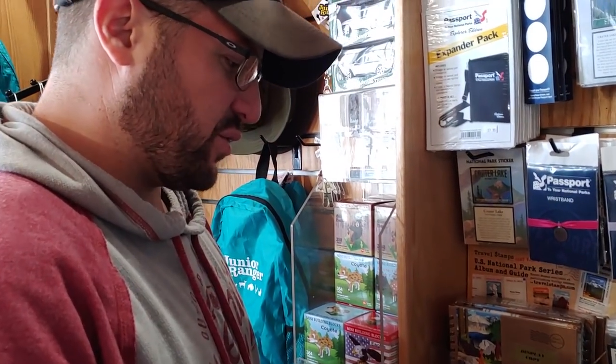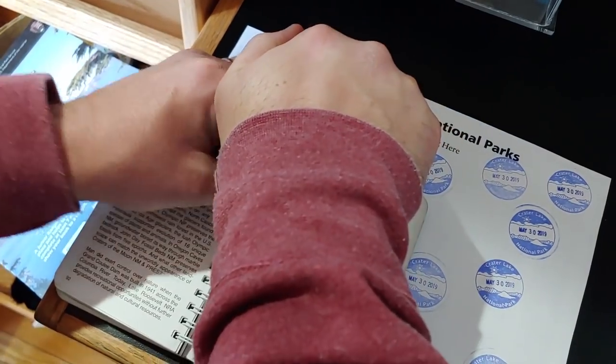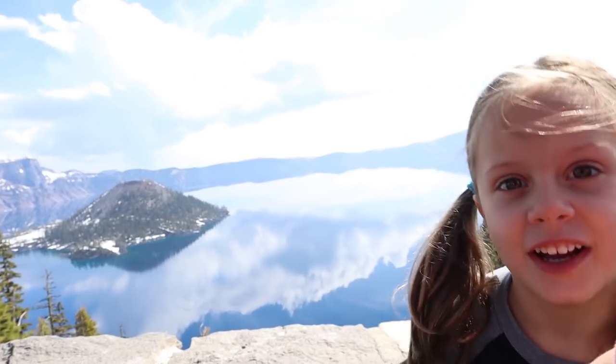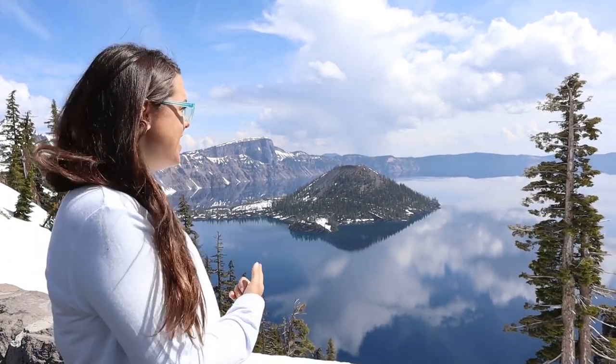New section, Pacific Northwest and Alaska region. Right now we are standing on top of a mountain and behind us is Crater Lake. This is the deepest lake in the United States at 1,943 feet. Today's May 30th, and as you can see, there's still a lot of snow and stuff around.